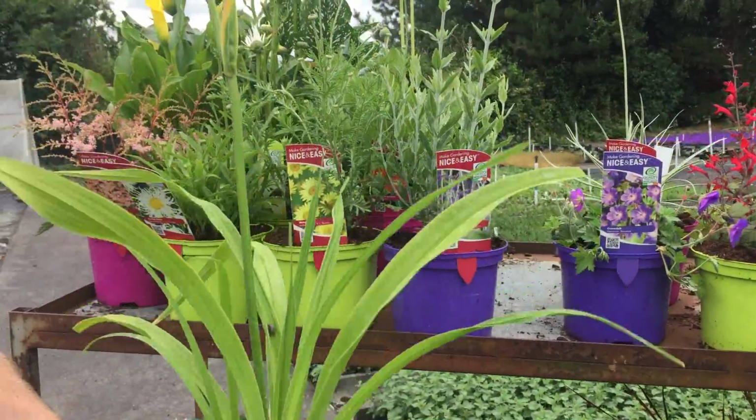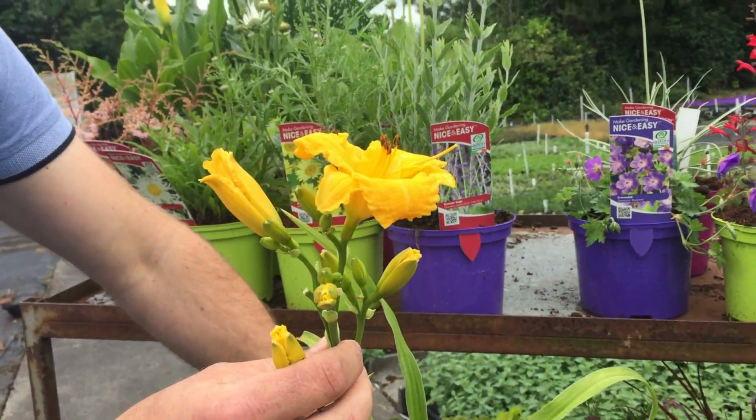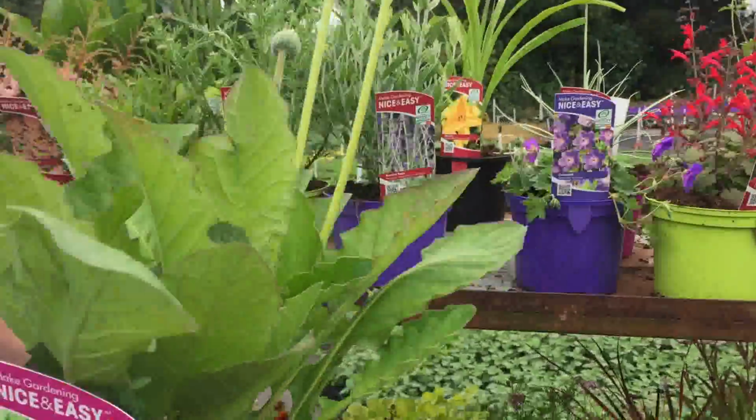Now just going across, we have a couple of nice Hemerocallis available at the moment. So this particular one is Chicago Sunrise, so there's about 4 or 5 varieties of those as well, and just keep an eye on the list for them.